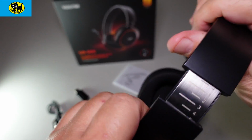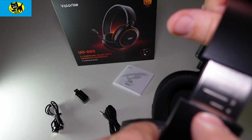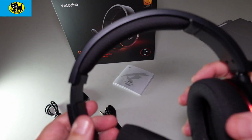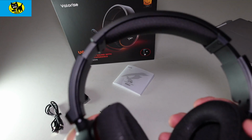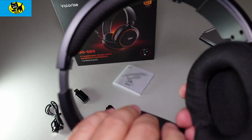This does open up on the silver. We have a brushed aluminum look here, so very cool with little lines to help you memorize, like, okay, I need size 3, so you can just click it to 3 right there. So very easy. Both sides are like that with numbers printed on the brushed aluminum, so very fancy, very cool. As far as the padding goes, we have padding here on the top. Feels nice and squishy, memory foam, and the padding on the 2 sides.